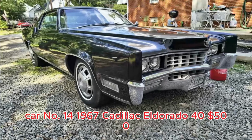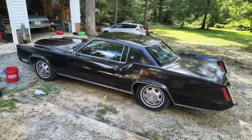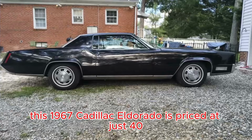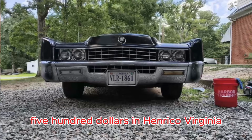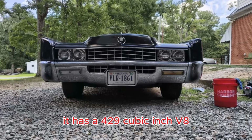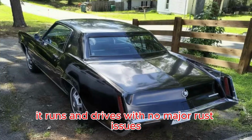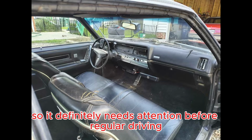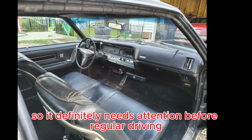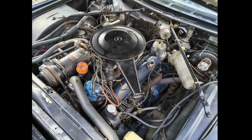Car number 14, 1967 Cadillac Eldorado, $4,500. This 1967 Cadillac Eldorado is priced at just $4,500 in Henrico, Virginia. It has a 429 cubic inch V8, and the seller says it runs and drives with no major rust issues. The big problem is the brakes. They're almost gone, so it definitely needs attention before regular driving. Still, that makes this a potentially affordable classic Cadillac project.